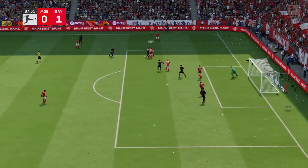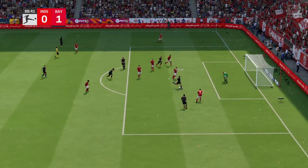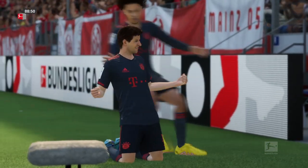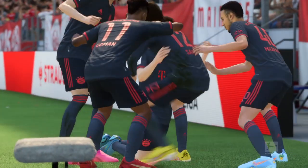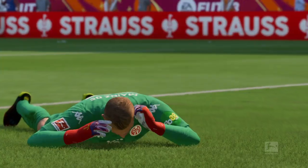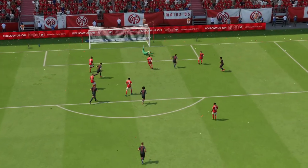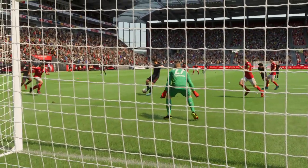Davies. Now with Zane. Can he finish them off? He's done it! What a climax to this game! Well, as you can see, what an excellent backfield this is to set up the goal. And Müller wasn't going to miss that. He knows exactly where to be in the box when the ball's played in. He's such a great player.